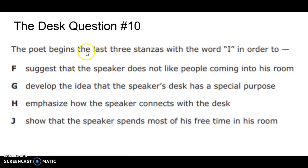The poet begins the last 3 stanzas with the word I in order to F. Suggest that the speaker does not like people coming into his room. G. Develop the idea that the speaker's desk has a special purpose. H. Emphasize how the speaker connects with the desk. J. Show that the speaker spends most of his free time in his room.